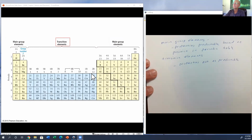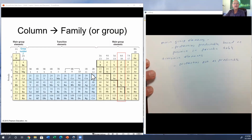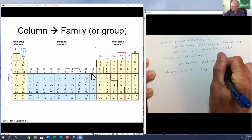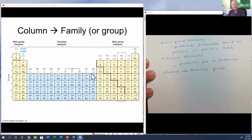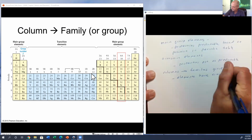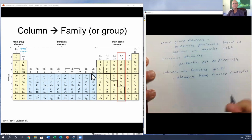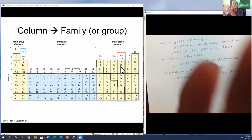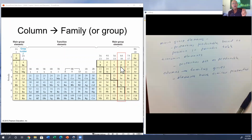So main group elements here, transition elements here. And then every column in the periodic table is known as a family or group. Elements that fall in a column tend to have similar properties, for the reasons we talked about earlier. That's the way that Mendeleev put together his periodic table. For now, we don't understand why they have these similar properties. Basically the periodic table is based on the periodic law, which says that elements that fall in columns have similar properties, but it doesn't say why. We're going to find out why later when we get to quantum theory.